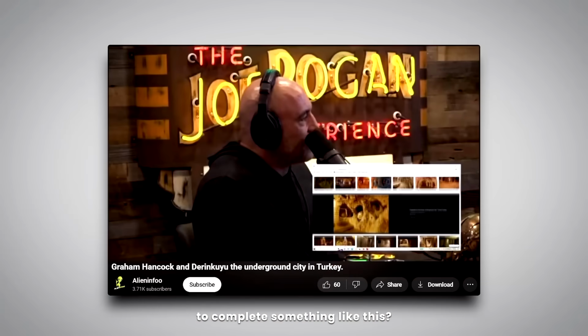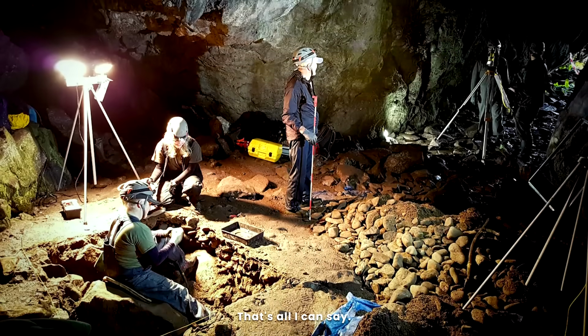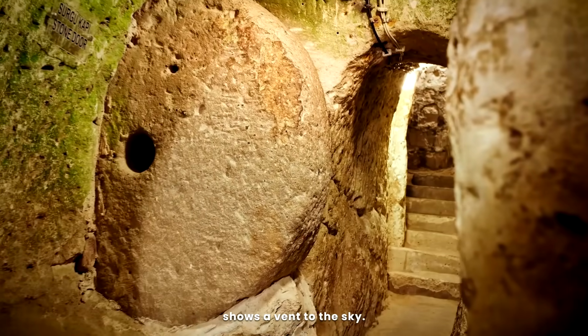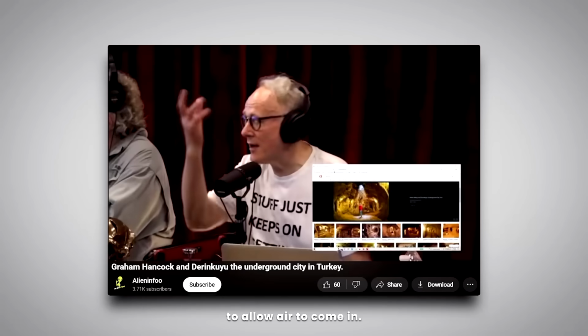How long would it take to complete something like this? Well, it would take a very long time indeed. That's all I can say. Nobody's really done the calculations, but... And that one shows a vent to the sky? Yep, they have vents. They have vents to the sky to allow air to come in.